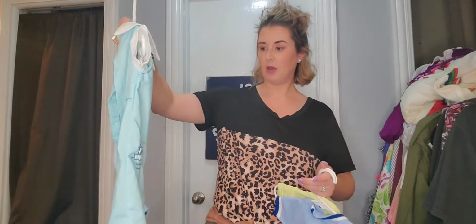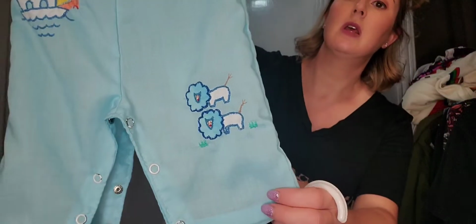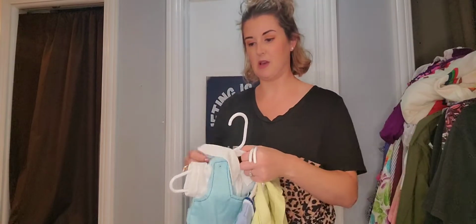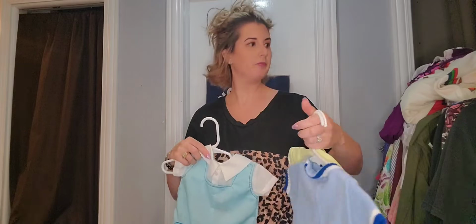Also, I apologize, my face is getting cut off a lot. This is also a really cute Noah's Ark theme with the boat and the lions. It does have the buttons on the back. Again, spread collar. I'm guessing these clothes are from the 70s based off of style. And there are washing instructions.